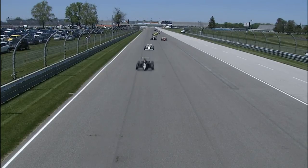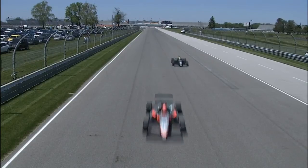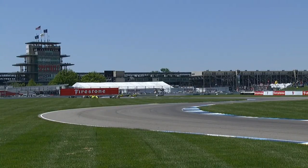Yeah, I was able to sense something on the warm-up laps. Something was not right for Parker Thompson. We'll see if he gets back out onto the racetrack in time to maybe get to the tail of the field and cross his fingers for a yellow.